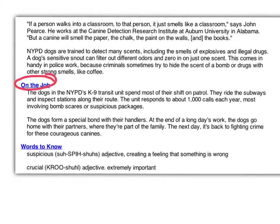The next heading is Words to Know. Often in nonfiction articles, there will be a mini glossary with a couple of important words. It's always good to read these before you read the article. These words even have a pronunciation guide. Suspicious. I like the way the word is broken into syllables and sounded out. The syllable in the middle is in all caps, so that's where you put the emphasis.